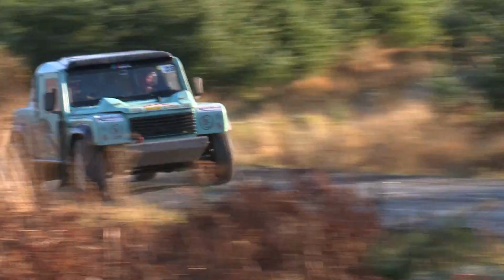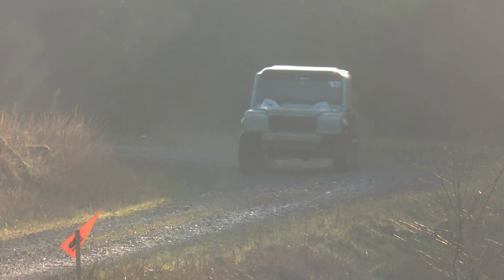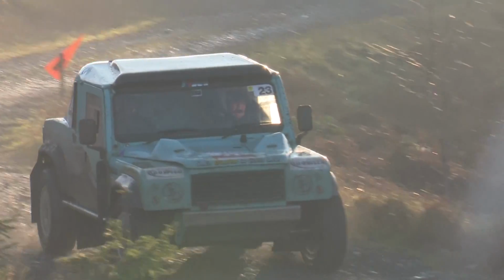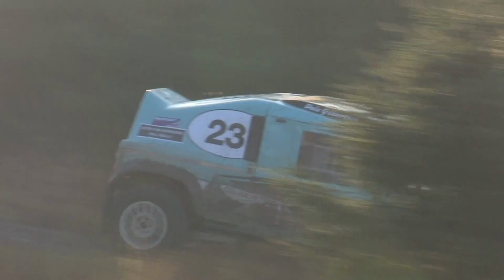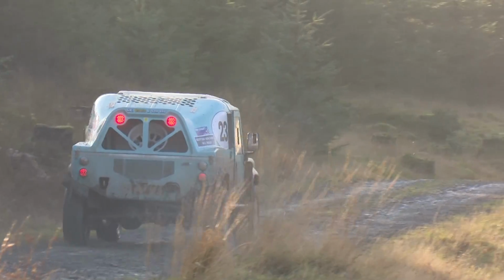Dale has suffered multiple gearbox failures over recent years, but for now at least, the 4-speed ZF gearbox was holding together well. Unfortunately, the same can't be said for Jasmine Philpott, who hasn't made it out onto stage 4 due to gearbox troubles of her own. Anthony caught up with her in the service area.